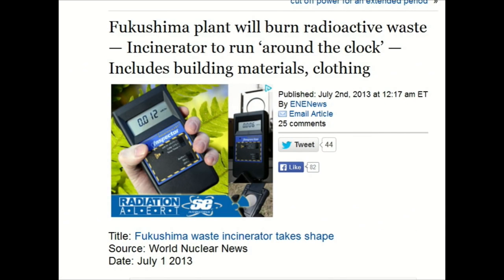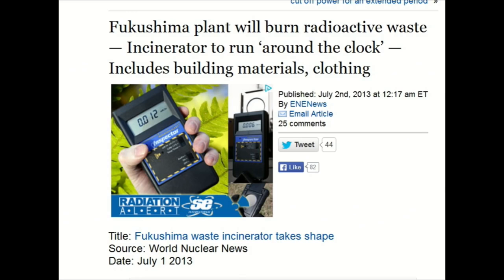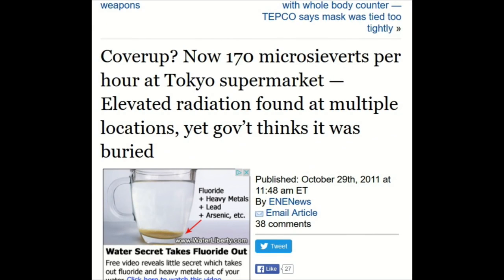Yeah, they're burning it in the incinerators, right? Japan is going to burn plutonium. They have the incinerators right at the Fukushima power plant, 24 hours a day. And guess what they're doing? They're burning that stuff, aren't they? What do you think? They're only going to burn building material and clothing at Fukushima Prefecture? Are you that gullible? 170 microsieverts. Give us becquerels, morons.